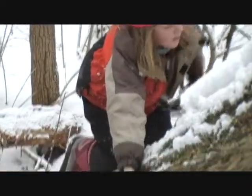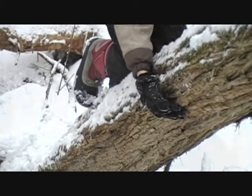You might even find a dead log close to the trail, and if you roll it over, there could be little critters underneath there. Might be worms, centipedes, maybe even a red-backed salamander. But when you're done, always put their house back together and roll it back so that those animals are just fine.